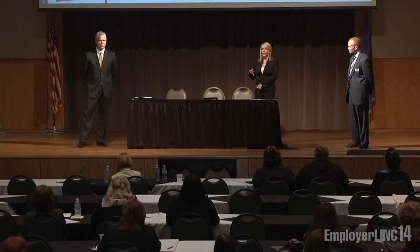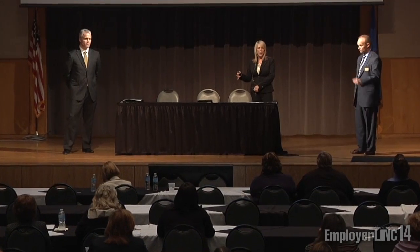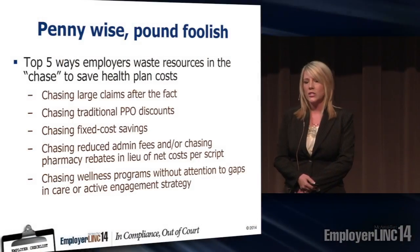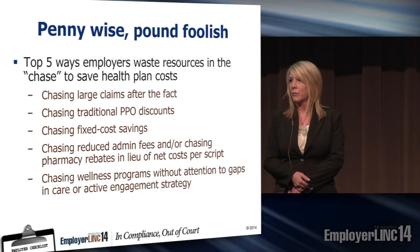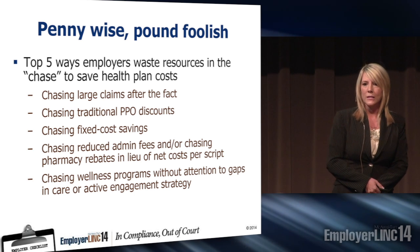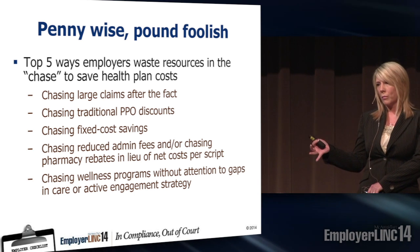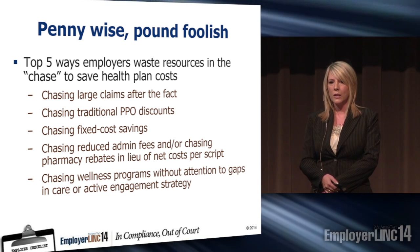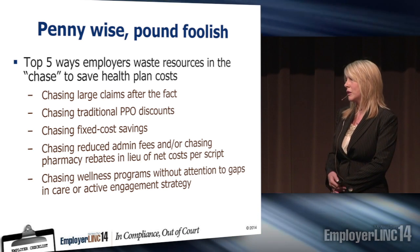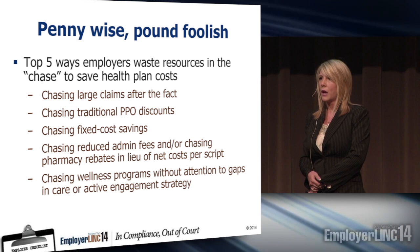I think we all know that that's a great piece of the pie, but it's not necessarily going to bend your cost curve. And then chasing the fixed costs, we all know that's important, but it's such a small part of the whole. So definitely that's something that historically it's still important, but it's not going to really bend the cost curve either. And then a big one, I mentioned the pharmacy piece with the biologics coming out.